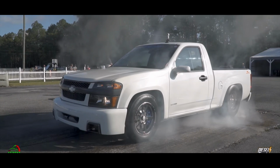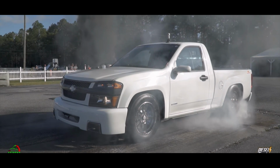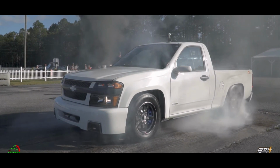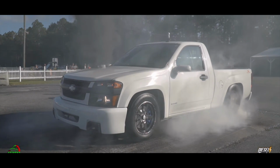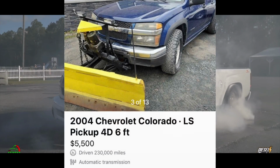As someone who doesn't really have a need for towing, the Colorado seems like a truck that more fits my style. It's more light than these big trucks. It's rear-wheel drive. It costs less money. I found one for $5,500 with some miles on it, yes, but still $5,500 is pretty cheap.